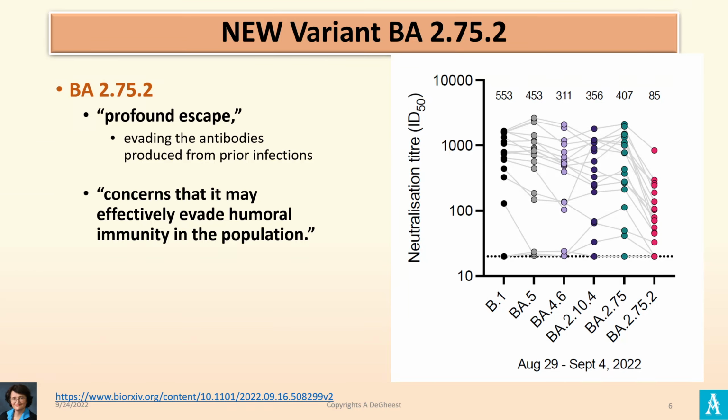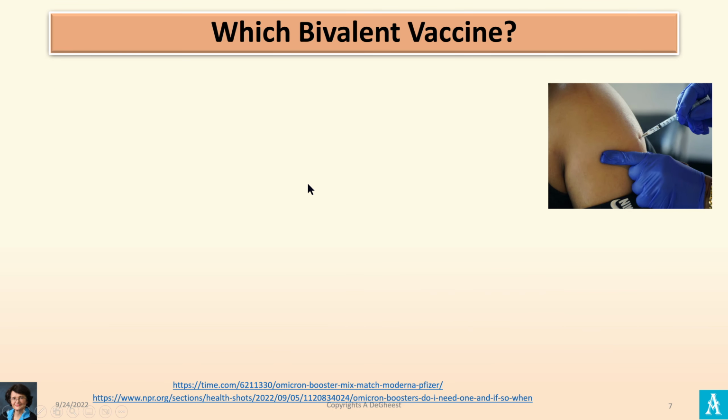2.75 is a concern because it escaped the antibodies from prior infection. We heard this before. And so there's a concern that if it becomes dominant, which is not the case, I want to emphasize that BA5 is still the dominant one, that could have an impact on the immunity of the country. So which vaccine should you take?